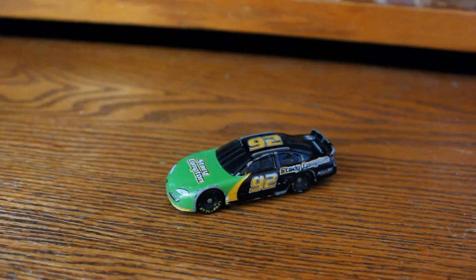Let's see. Here we go. This one clearly came out of a cereal box, and it's also beat to crap. It's Stacy Compton's car from 2001. I actually own the version of this car. I think that... No, actually I don't. I own the other clean one that has, like, the Melling Racing logos on it. Except that one's in a lot better shape, and it wasn't out of a cereal box like this one.